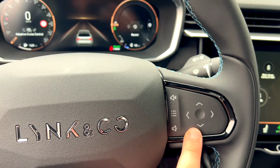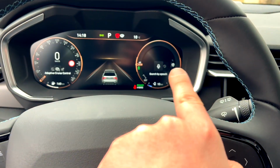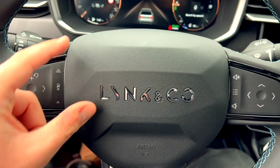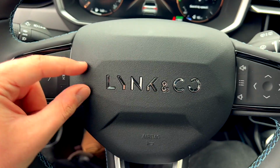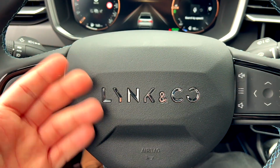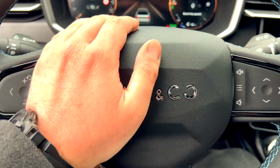Cruise control and various other commands, and your media controls, and this D-pad is for that part of the gauge cluster. The Lynk & Co. inscription on the airbag cover, which has its own little facets, which is nice. A bit of silver work there, and in the middle we have the horn, which sounds like this.